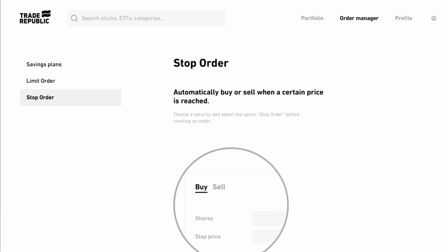The stop order tab will show you any stop orders that have yet to be fulfilled. What is a stop order? A stop order is where you tell Trade Republic to automatically buy or sell a stock as soon as a certain price is reached. This can be useful for limiting your losses in a falling market, also known as a stop loss, and for participating in gains in a rising market.